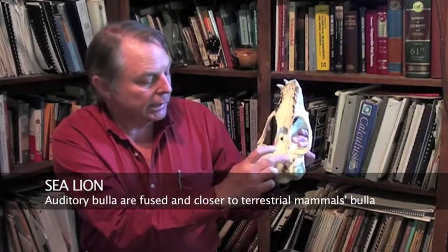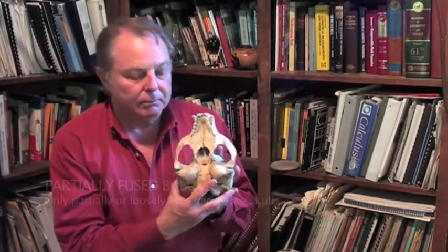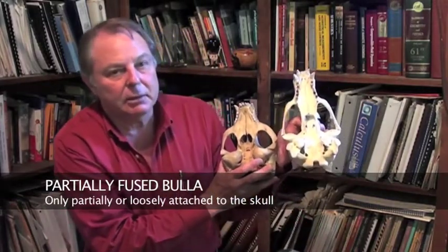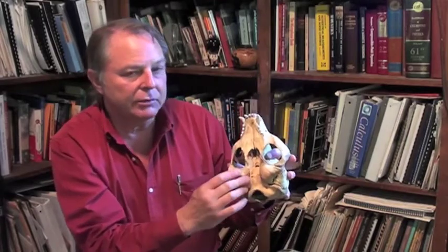Okay, this happens to be a California sea lion, and you see the bulla out here, they're external, and fused to the skull. These animals, while they're amphibious and go in the water, are more terrestrial than their cousins, the true seals, like this one here. You see the difference between these two. These are very large, so they have very large hearing organs, and you can see there's a little slot around here. It's not entirely fused to the skull. So that gives us a cue in terms of how these animals hear.